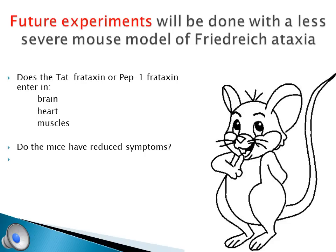We should verify whether the TAT frataxin or PEP1 frataxin enter the brain, the heart, and the muscles, and whether it reduces the symptoms. It is only when such results have been obtained in mice that we will be able to approach the Food and Drug Administration or Health Canada to have the permission to do clinical trials.